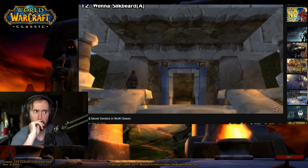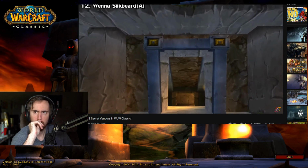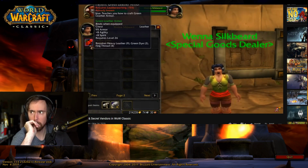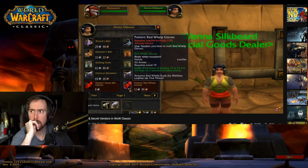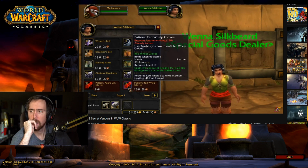But heading inside the nearby house, you'll find Wenna Silkbeard. She's sort of the equivalent of George Kendart for the Alliance. She also sells the green leather armor pattern for leatherworkers, as well as the red whelp gloves.